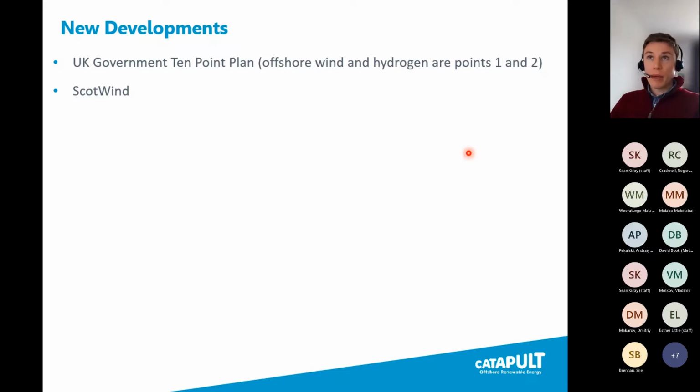And their combined wind capacity, we thought it was going to be about 10. That's what the sector was expecting. And it turned out to be almost 25. So a lot more ambitious than the sector was expecting. And it raises a whole load of interesting questions.